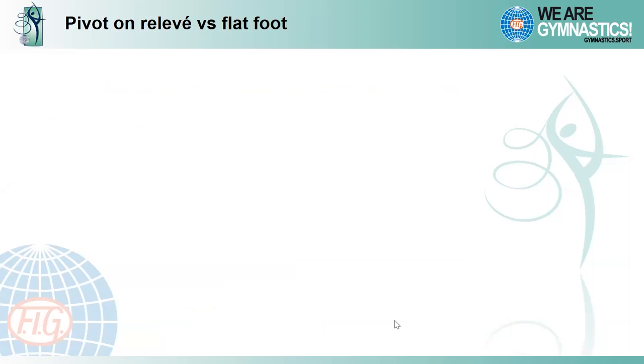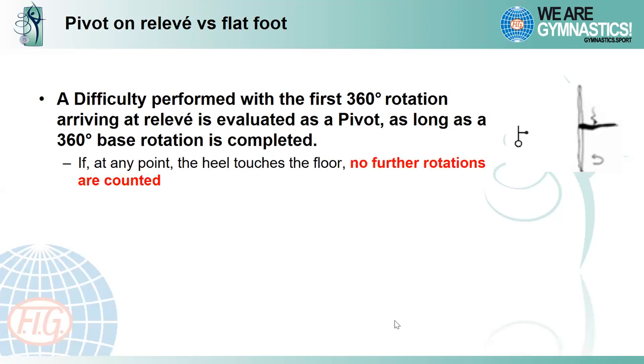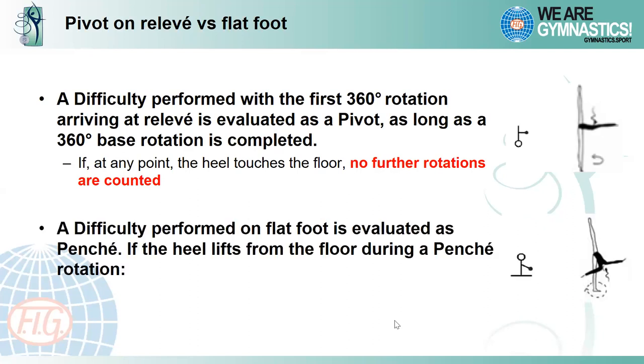Pivots on relevé versus flat foot. A difficulty performed with the first 360 degree rotation arriving at relevé is evaluated as a pivot, as long as the 360 degree base rotation is completed in relevé. If at any point the heel touches the floor, no further rotations are counted. A difficulty performed on flat foot is evaluated as penché.